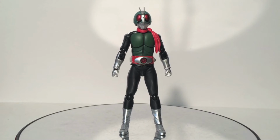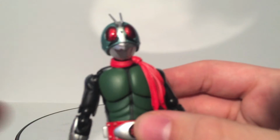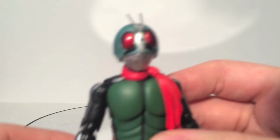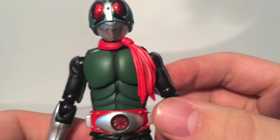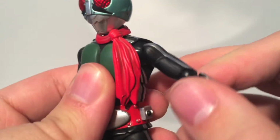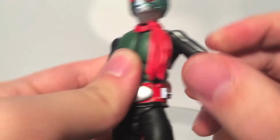Now, of course, what is a good Figuart without articulation? And the articulation of this figure is completely unrestricted. Now, the tricky part when it came to making the Showa Kamen Riders, because they aren't as armored as the modern-day Heisei Riders, is that the articulation in the shoulders will get a little weird because of the more cloth suit. Now, as you can see, they managed to keep the sculpting detail relatively well.